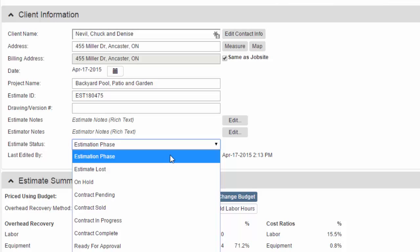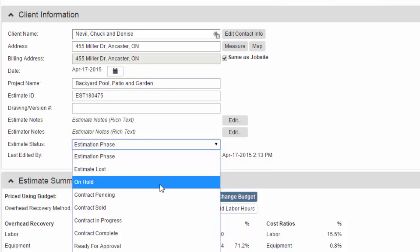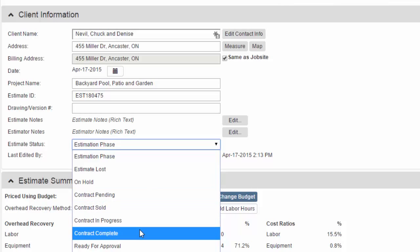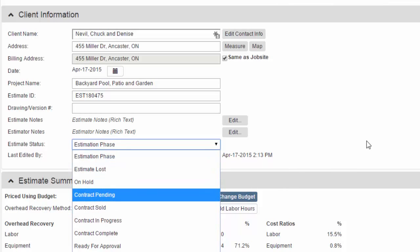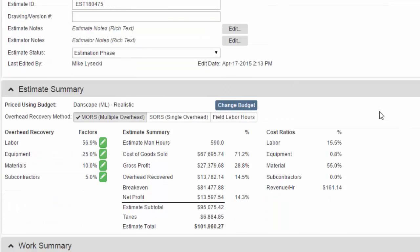Estimation phase might mean I'm currently estimating it. Lost means we didn't win the bid. On hold means the customer wants to come back later and maybe make a decision next year. And then of course I could have things like in progress or sold or pending or complete. You can also create your own list of estimate statuses and put them in your own customized order so that you can track what estimates you have in the sales pipeline and what status they're currently at.